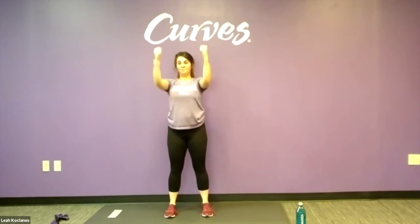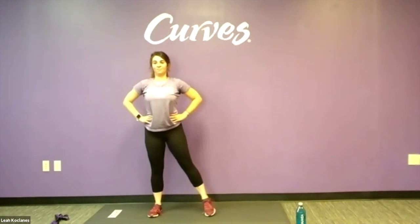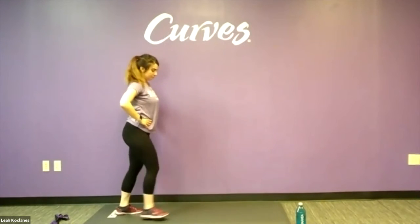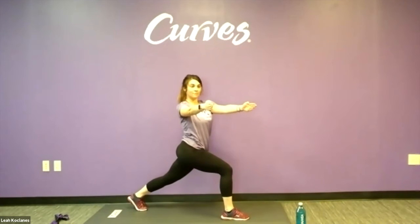Change stations now. Now let's work the legs and core. We're going to do a forward lunge with core rotation. So we're going to step our right leg forward into a lunge and then rotate our core towards that right knee, holding the arms out the entire time.